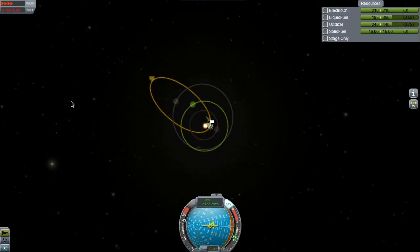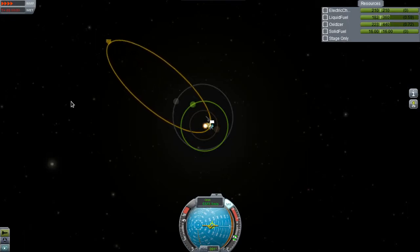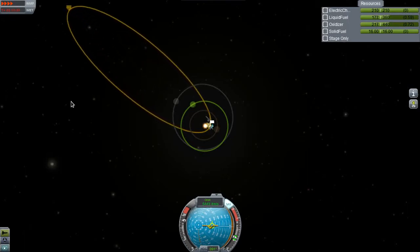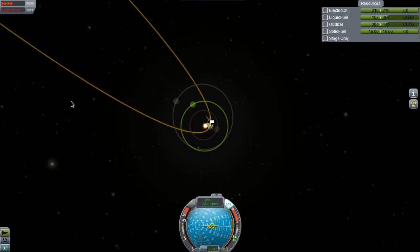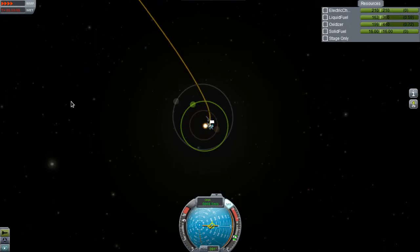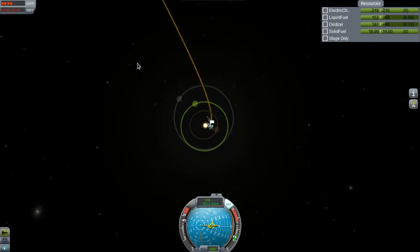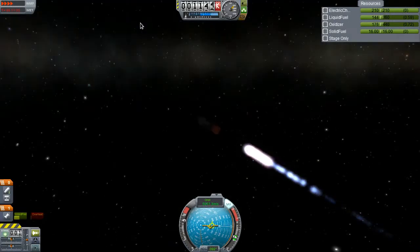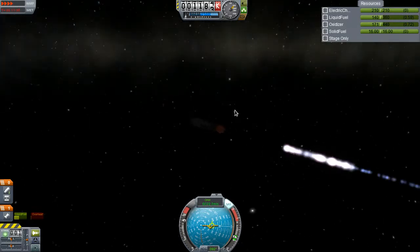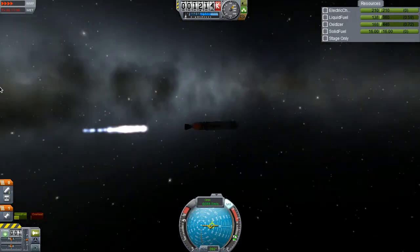There goes that apoapsis further and further out. We're just gonna go ahead and burn this entire stage. Don't quite have an escape yet. There's an escape. We are now officially on course to leave this solar system. And we've got half a tank of fuel left. So we're just going to let that burn itself all the way out.